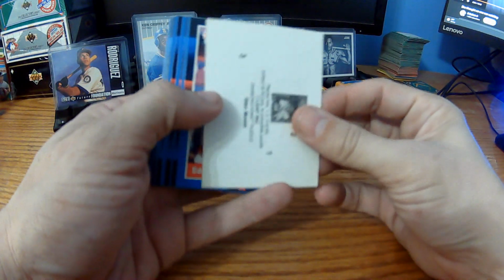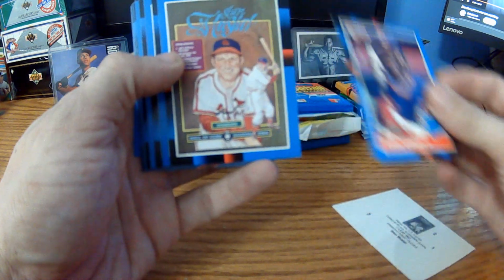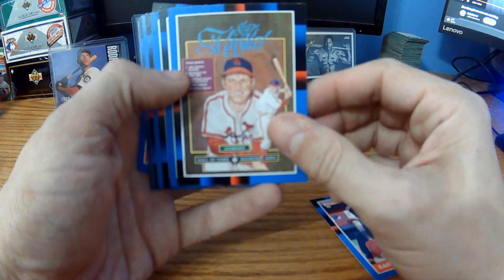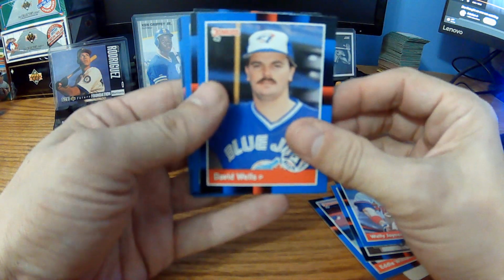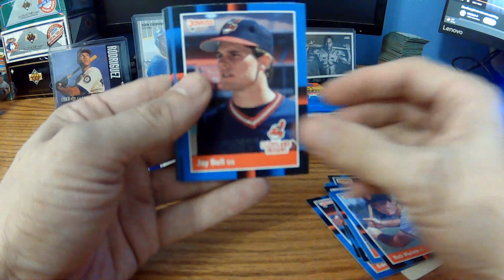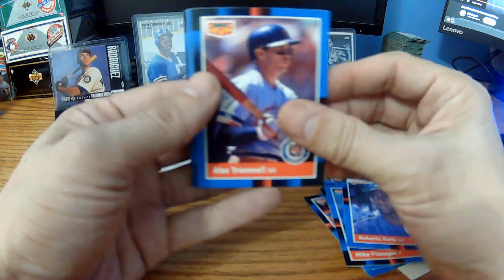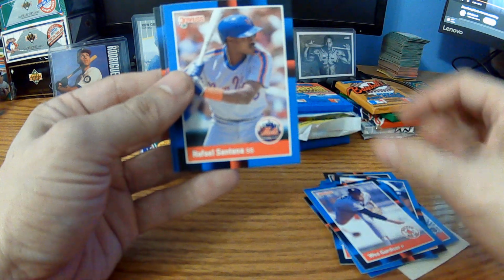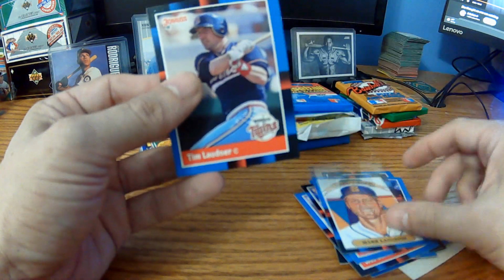And so we'll see what we can find here. Start off with a rookie, but it's an Eddie Williams rookie. And there's the Stan Musial puzzle picture. Wally Joyner, David Wells, Damon Berryhill, Bob Melvin, Jay Bell, Mike Flanagan, Roberto Kelly, Alan Trammell, Wes Gardner, Rafael Santana, Bob Ojeda, Mark Langston, and Tim Launder.